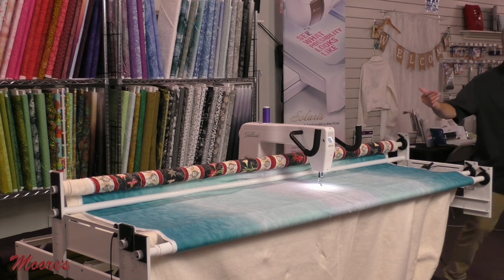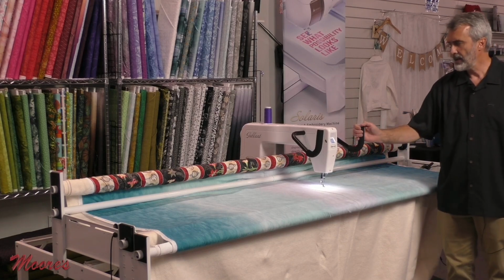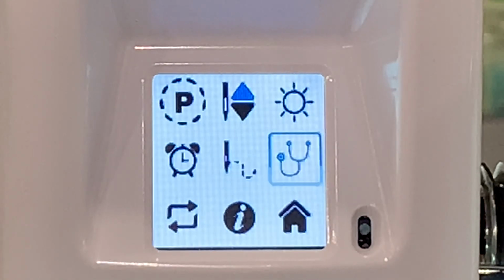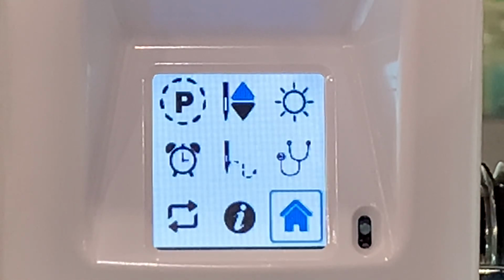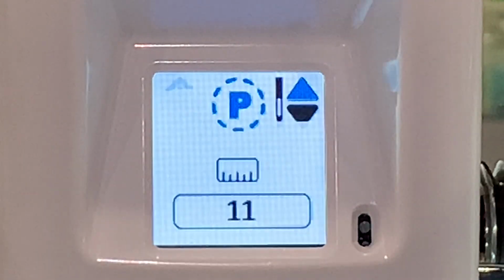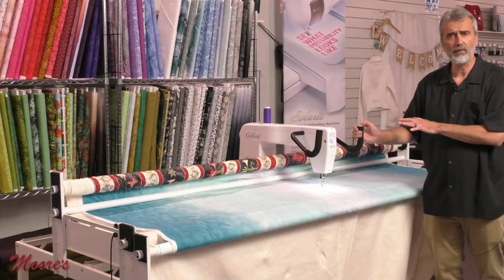Now we come around to the front of the machine. We have the handles here. The handles control the display, and I can rotate to the different icons on the display by just touching the different handle icons. I can open up the different stitch regulating modes, like precision, cruise, and manual, and I can also go into precision and adjust my stitch length. So you have all those controls right at the handles of the machine.